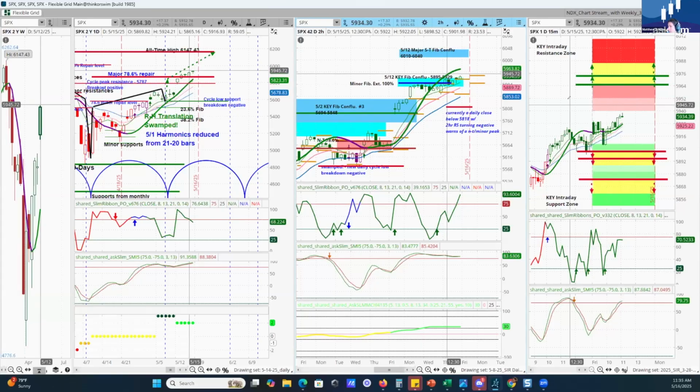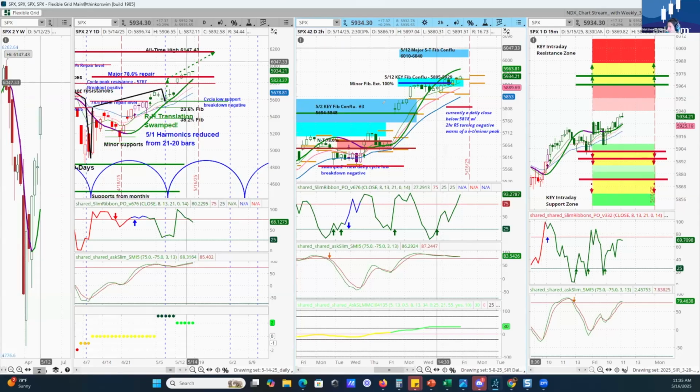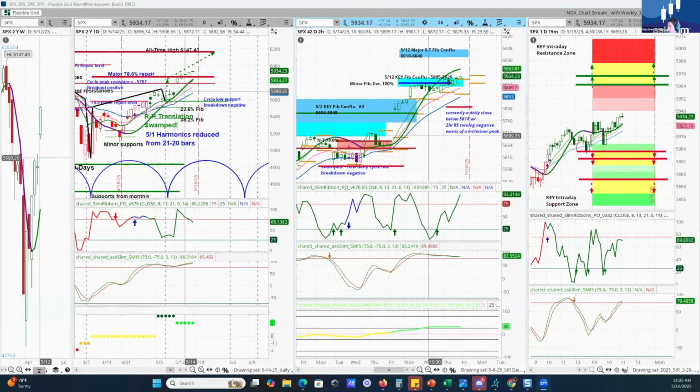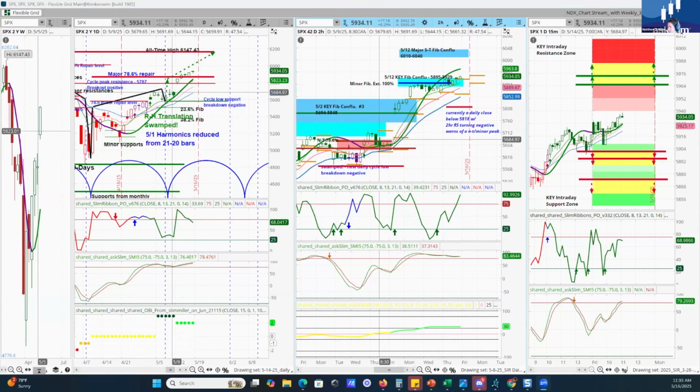Now, there are people that say, and I understand it, that momentum can be lagging. Well, it all depends on what time frame you're looking at. Right here, if you can see my cursor, this is the 2-hour, and this is the S&P. These two indicators: one color codes the candles and is made up of 3 exponential moving averages, the slim ribbon, and then we also have the reversal scout. You can see both of them.